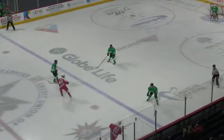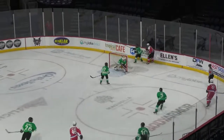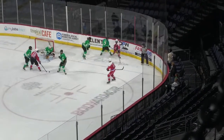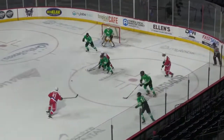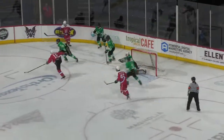And here comes number 91, Elliott, for SMU, trying to make a move around Alford. Alford with a little bit of a poke check, but it's still down deep below the goal line as Alford fights off his man down low. SMU is still trying to get a shot on Parker, but it's picked off by Alford. Down low, maybe a 2-on-0 for them. Shot on Parker by number 18 for SMU.